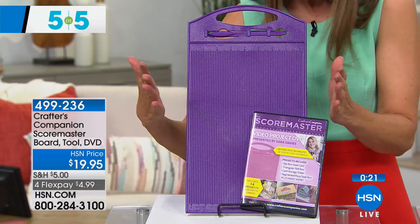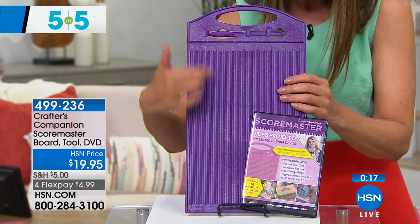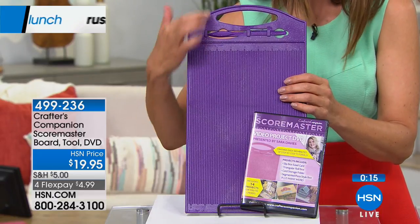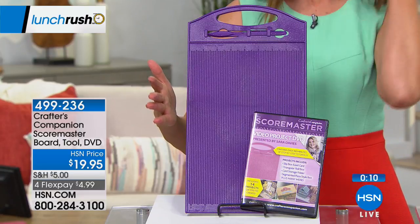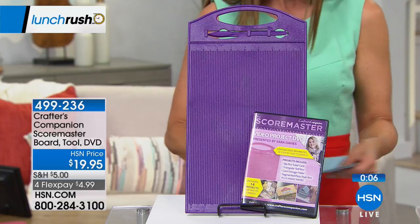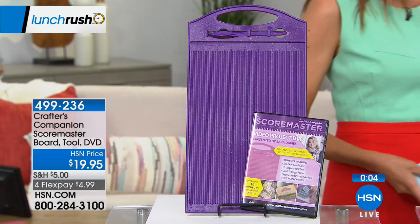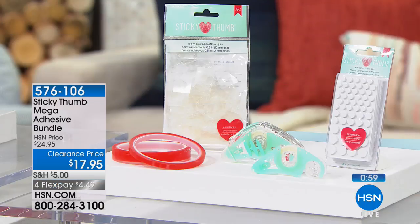And you can choose the purple or the dark purple. They're both purple, cool, because that's what Sarah Davies loves. You get both the metric and the imperial measurements, so if you're watching her videos, it's an automatic conversion, and that is only $19.95. I love that you get the DVD included. Everything you need to get started, that's number one of our 5 in 5. So check that out, and more Crafters Companions online at our website at hsn.com.